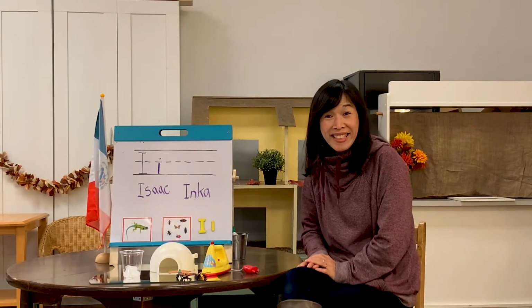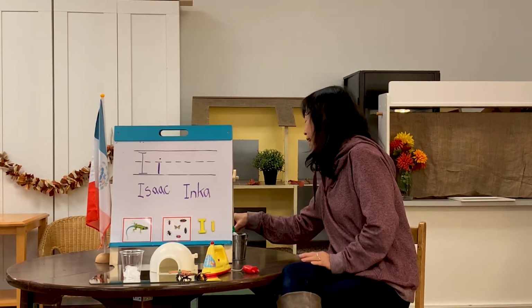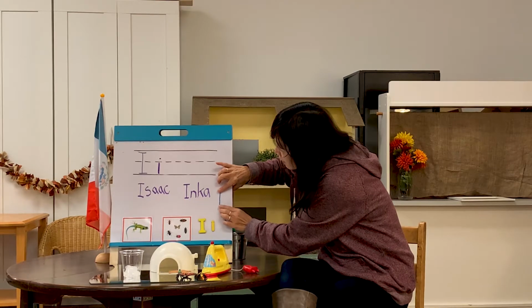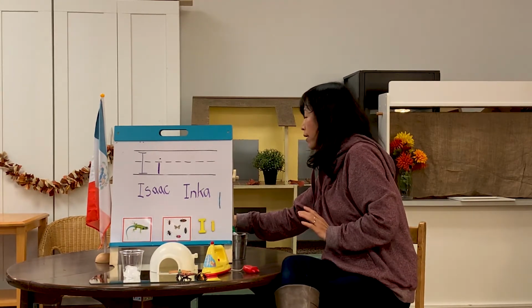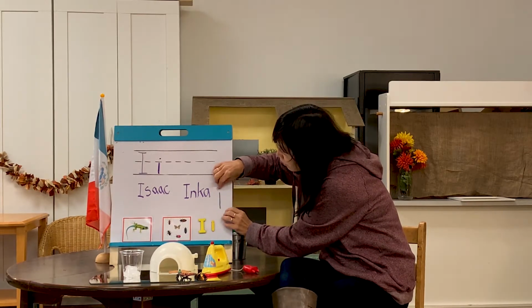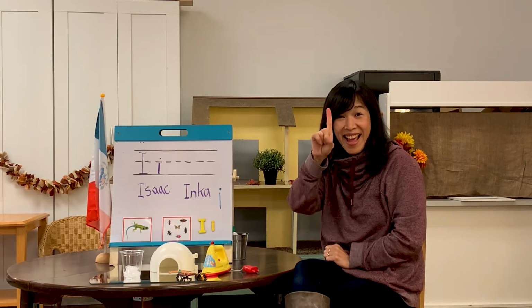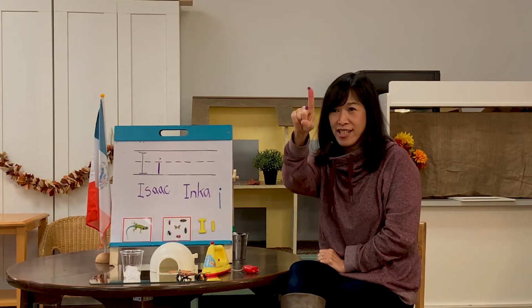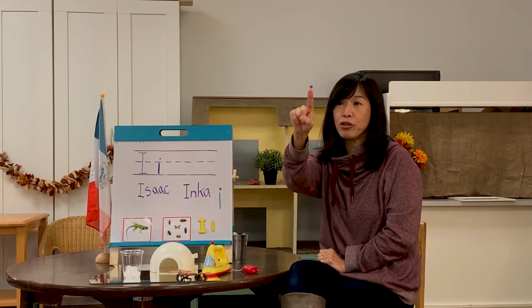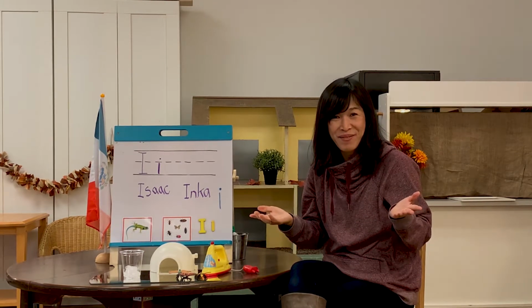Okay, well, let's take a look at small letter i. I can see both capital and small letter. Because today I can see a straight line. And small letter i has a little dot on the top. Can you do that? Let's get your magic finger out. Straight line. Or you can do dot and straight line. Can you do that? Perfect.